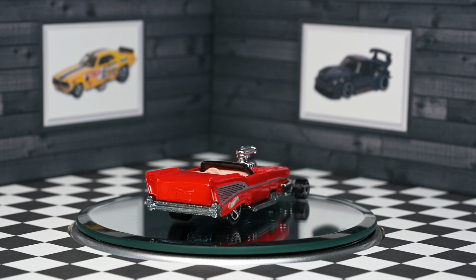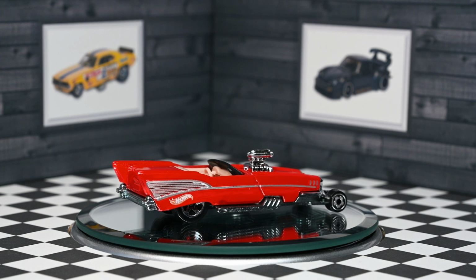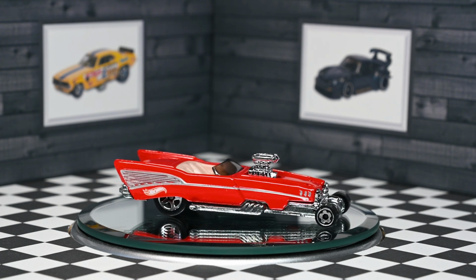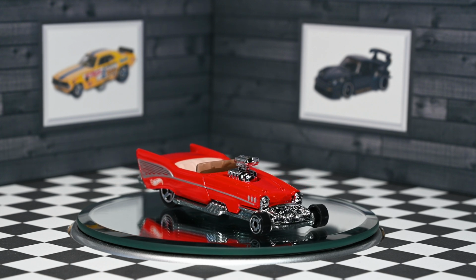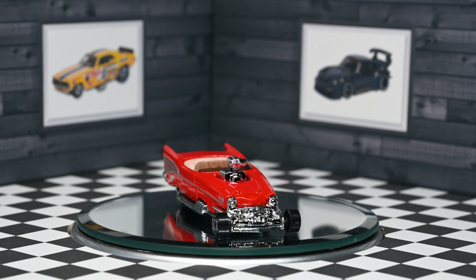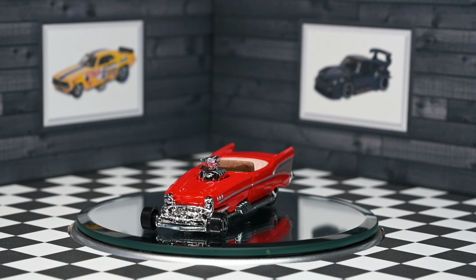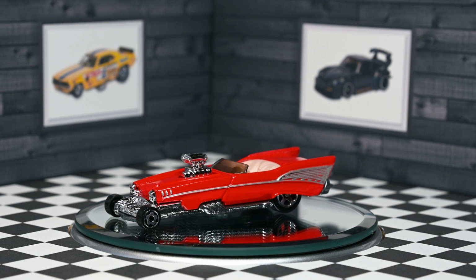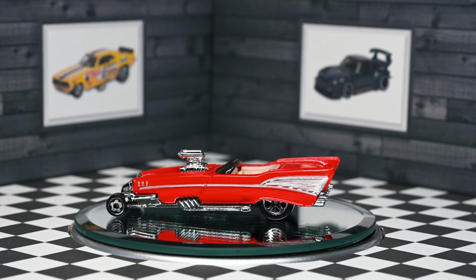Features a chrome plastic blower, metal exhausts that are poking out the side of the car. You can see the exposed headers there. And this car is a metal body, metal base car. The tampo looks very nice in silver, that nice chrome piece separating the side of the vehicle into that side fin looks absolutely amazing. This tan plastic interior looks very nice.